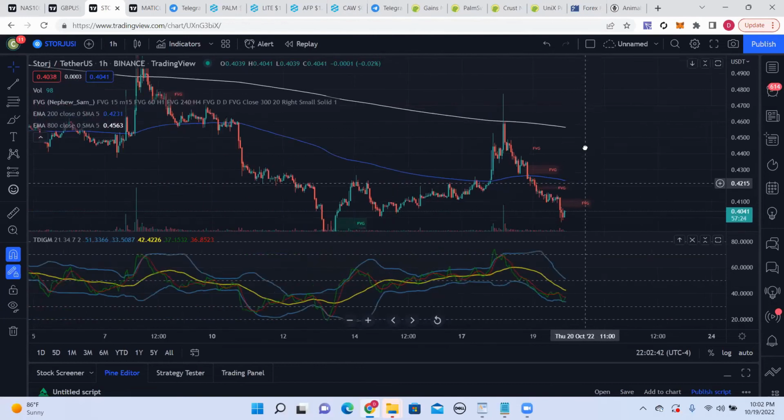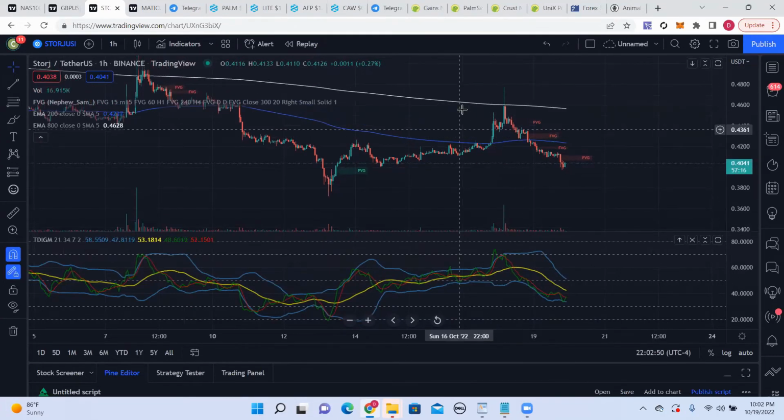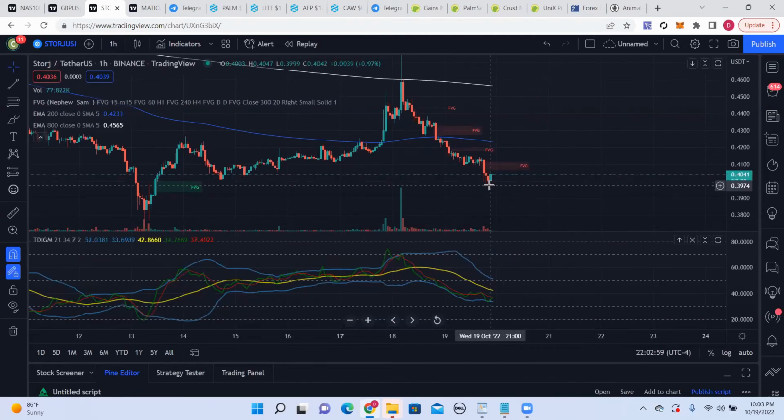All right, so right now, you see they had a nice run up. What was that? Actually yesterday. So we pretty much retraced that whole run up. We bounced right off the 800 EMA. So if you use the EMA, that's a high area of resistance, especially on these higher time frames. And it looks like we're coming down to retest.